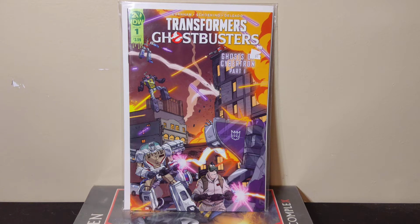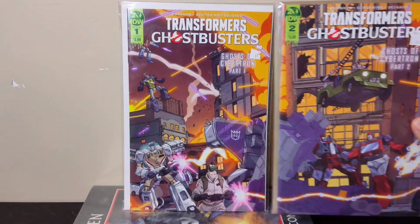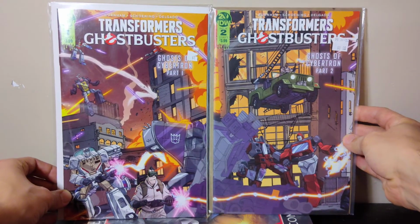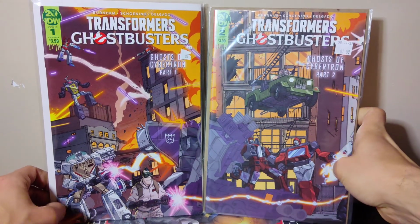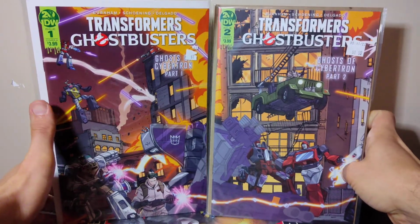These first 2, like I said, are from Half Price Books. They're both dollar books. Got Transformers Ghostbusters number 1, cover A, and then number 2, cover A as well. And it looks like these are connecting covers, which I thought was pretty cool. It's got Astro Train there, Ironhide over here. I guess that's Wheeljack, some of the Insecticons, Starscream up there.